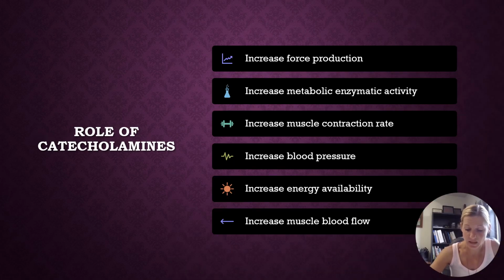Catecholamines are awesome. They do all sorts of good things to allow us to improve that exercise performance while we're in that moment. So they can increase force production. They're going to improve the metabolic enzymatic activity. So again, allowing us to have these processes occurring faster, increase muscle contraction rate. So again, creating quicker, more forceful contractions. They're going to increase blood pressure and blood flow, which is going to allow us to send blood and oxygen and nutrients to the muscles that we need. And also it's going to help us to get energy ready so that we're ready to roll and we can continue doing this.